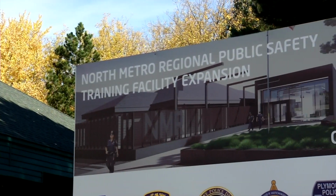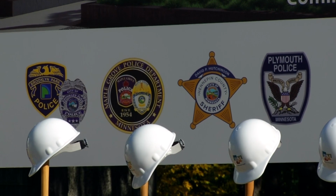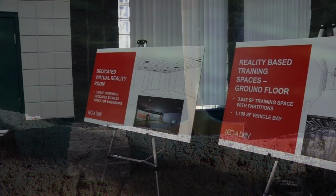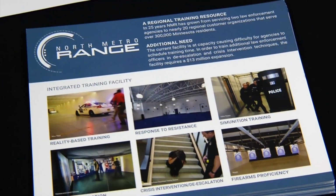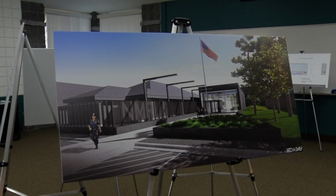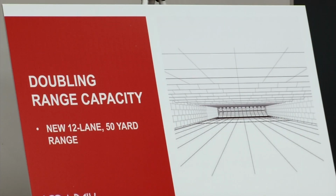The $17 million project was made possible thanks to funding from Maple Grove, Plymouth, Brooklyn Park, Hennepin County, and state bonding dollars. The building serves 20 different local, state, county, and federal law enforcement agencies. The current facility no longer fit the needs of all of the agencies who used it. The project will expand it from 22,000 square feet to 58,000 square feet.